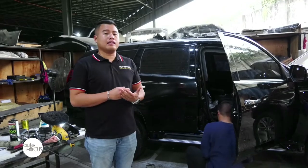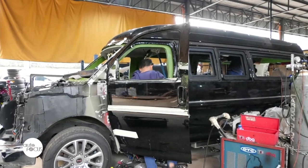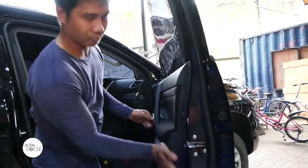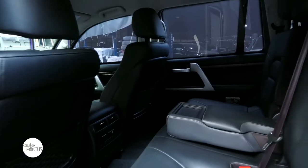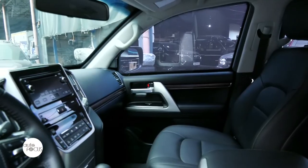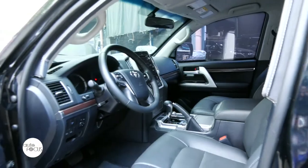So right now, this is called bringing back the state of the car to its OEM state. As you can see, what he's doing right now is putting back all the parts to make it look like it's OEM. And this is the stage where we put back all the seats, put back the liners, and we put back the electronic equipment in the car.